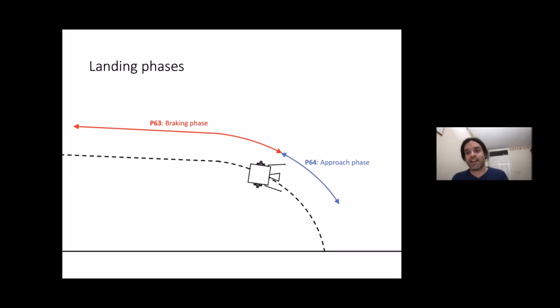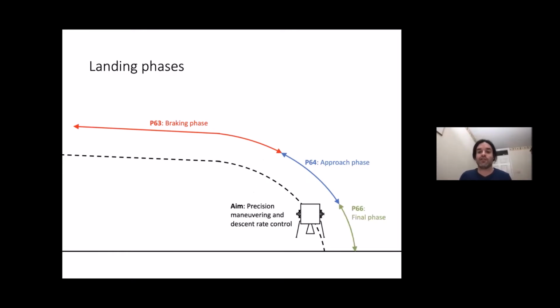The next phase is P64, the approach phase. The aim of P64 is for the astronauts and the computer to work together to fine-tune the landing site. At the start of P64, the astronauts are basically on their back looking out towards the sky, if there was a sky on the moon. So the first thing we do at the start of P64 is that pitch over maneuver, and that gives the astronauts forward visibility so they can see where they're going. So during P64, the astronauts and the computer work together to fine-tune the landing site.